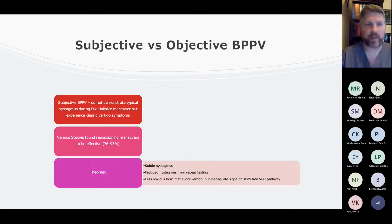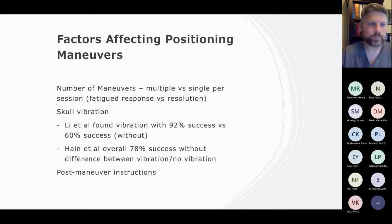And some theories about that is, well, we've seen subtle nystagmus on one of these videos at least, and we certainly see it in our clinics fairly frequently, where it's fairly subtle. You may not quite get it. If you use Frenzels, it may be a little bit better. But even then it can be quite subtle sometimes. Fatigue nystagmus from repeat testing can occur, and then maybe there's a theory about a less noxious form that elicits vertigo but doesn't actually stimulate the VOR pathway. And so in those cases I typically put the patient through the Epley maneuver or the repositioning maneuver.